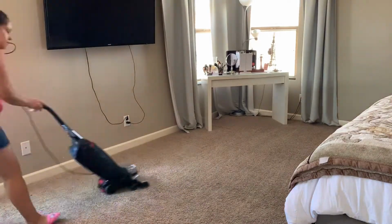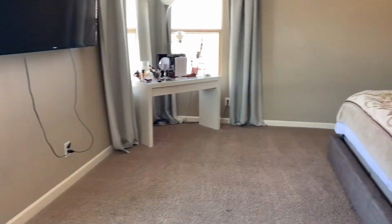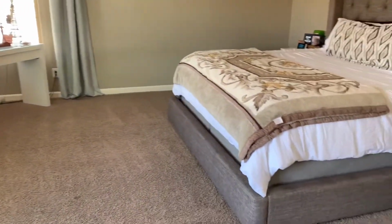And this is the final product. Super happy every time I see a room clean. I know I did neglect it, but it was well worth it, the cleaning.